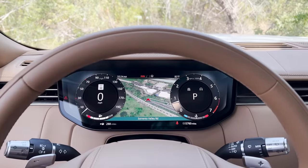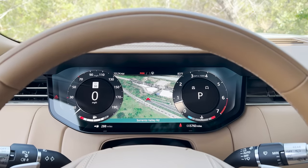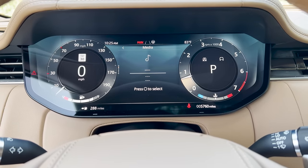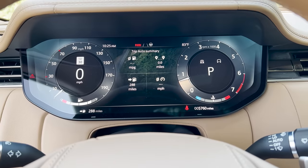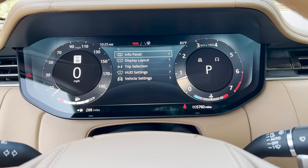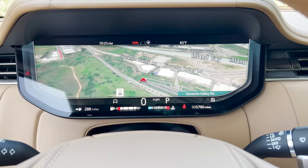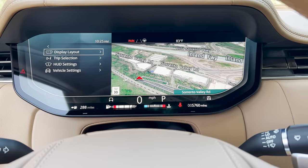And speaking of the gauge cluster screen, I absolutely love Land Rover's gauge cluster screen tech. It's excellent, fantastic, and tremendously configurable. You can use it to show all sorts of different views depending on exactly what you want to prioritize. You can have the gauges big or small or non-existent. You can show various different information, music, phone, the map, whatever it is that you want to see, you can have prioritized in this gauge cluster screen. And this is one of the very best of these gauge cluster screen technology systems in the entire car industry.